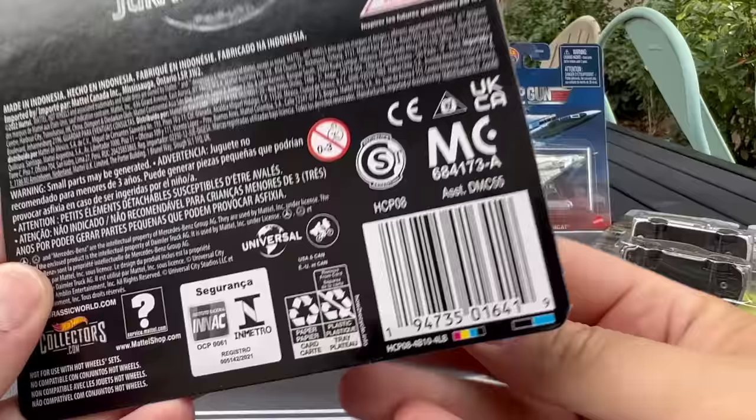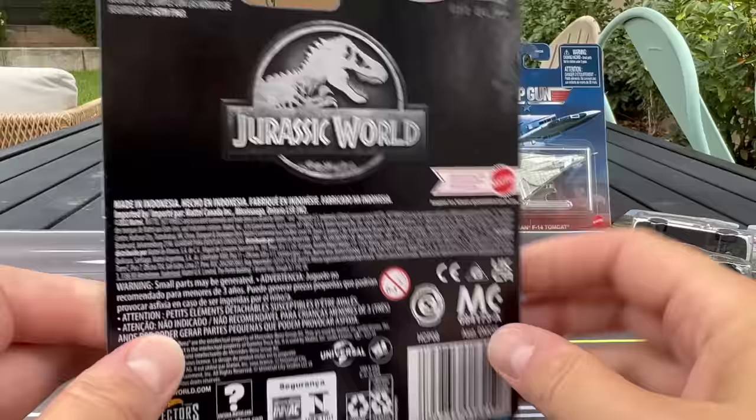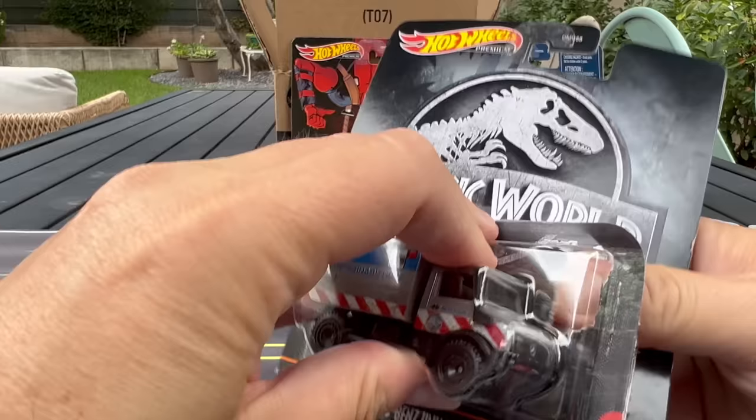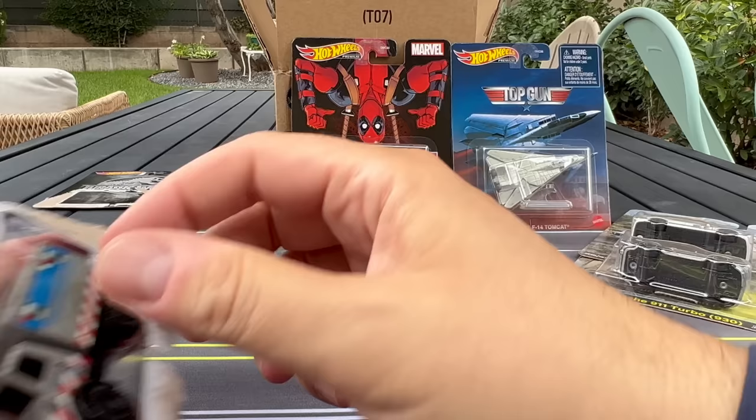Entertainment has been around a long time. It's movie related, TV related, video game related, some other branding related stuff. It pretty much gives Hot Wheels an excuse to put cars they want to do in places that maybe don't fit. Like, Fast and Furious is in the entertainment lane right now.